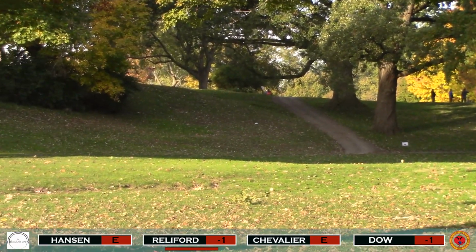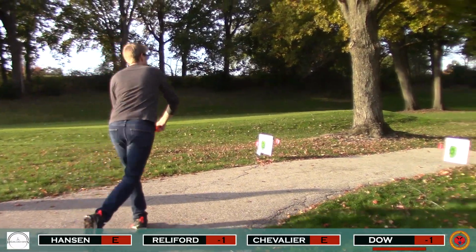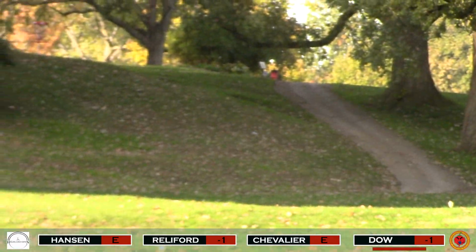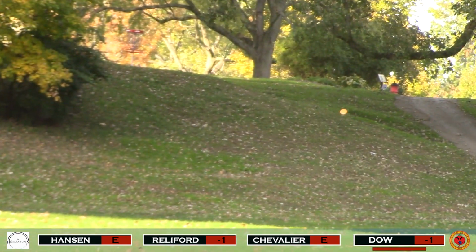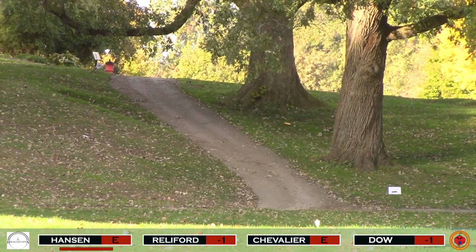This looks like a fine shot from Nick. He'll be downhill, so that's going to be a tricky putt. Aren rips on this. Let's get up there. Nice toss there. Decent little skip, but with the roll away, that's going to put him deep in circle 2.